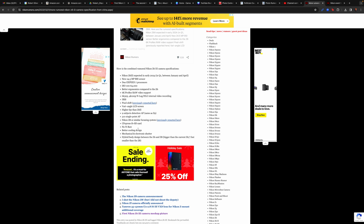Mechanical and electronic shutter, to no surprise, because I don't think they would go completely mirrorless on this camera, especially at the price point they're probably going to offer this. Hybrid body design between the Z6 and Z8. So it's supposed to be better than the Z6 and Z7. No surprise there. But smaller than the Z8. So it's basically going to be a mini Z8, right?